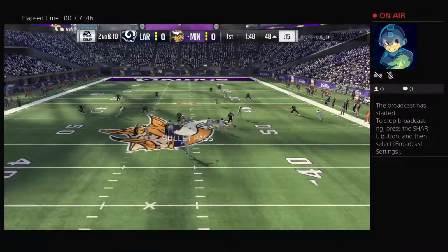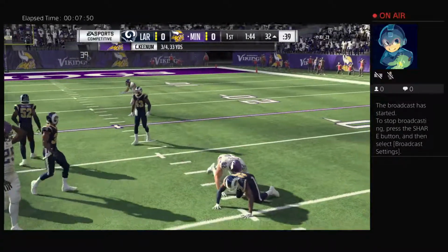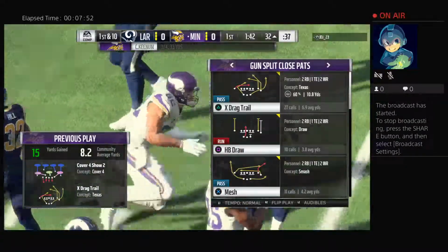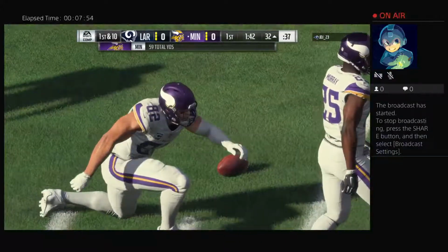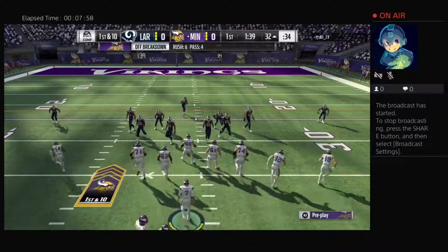Keenum to throw on 2nd down. And he's got the hook up here. It's Kyle Rudolph. And heavy contact. He is knocked down hard. 15 yards through the air and a 1st down.